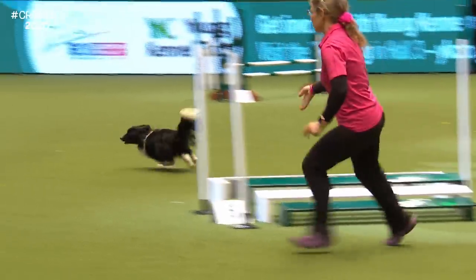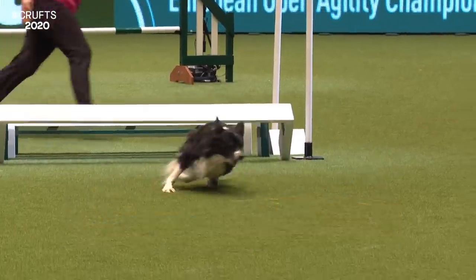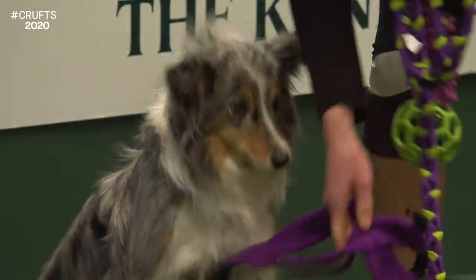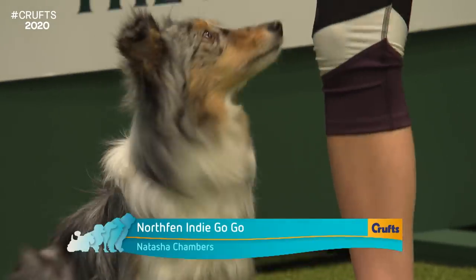Fifth place. Yeah, unfortunately, as you say, Dawn just decided to cross behind the dog walk, the long jump there, and the dog just turned the wrong direction and dropped its leg. So unlucky. Already had the jumping this morning.